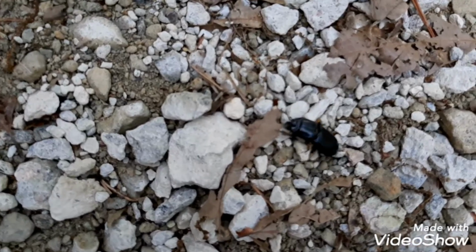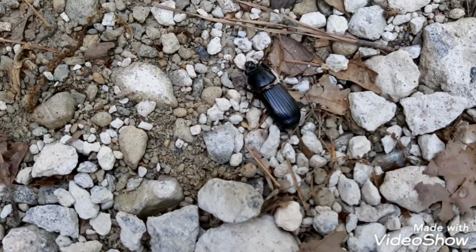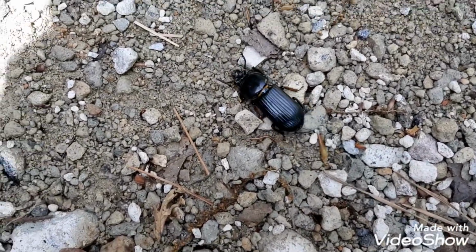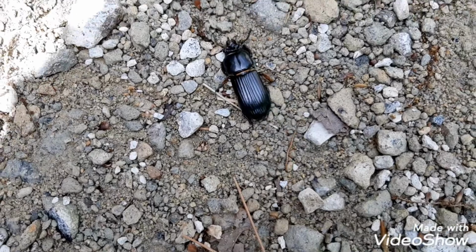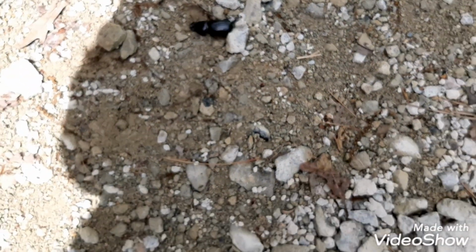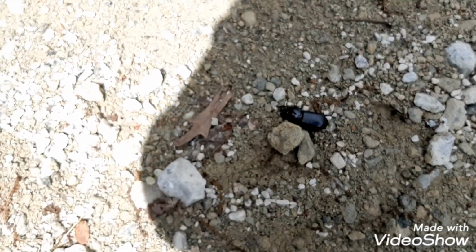This is a Horned Passalus Beetle. It's a nice find. You can actually see the joints in this large beetle. You can find this beetle in decaying wood. And when there's one, there's plenty. So if you see one, if you really look around, you'll find others. These beetles like to hang out in groups.